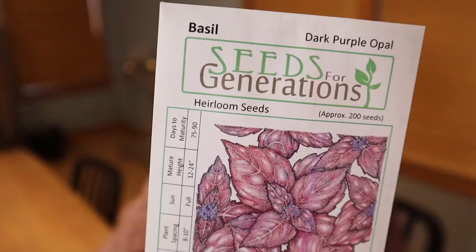The first one, very, very dark purple basil. I've never grown purple basil. I've seen it in other people's gardens and it's absolutely stunning. And it's also really beautiful in flower bouquets. So I bought it to eat, and then once it goes to flower itself, I'm going to put this in bouquets.